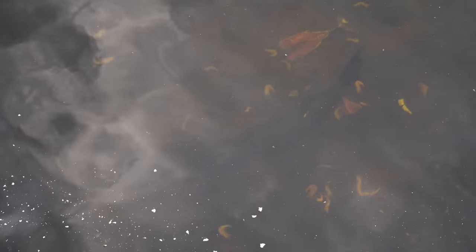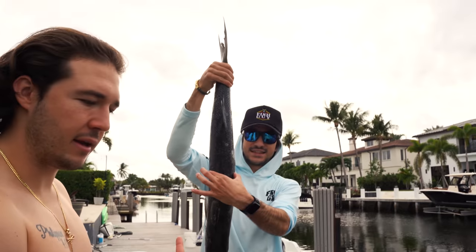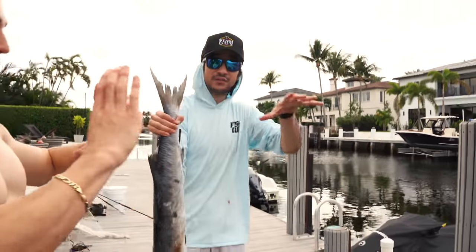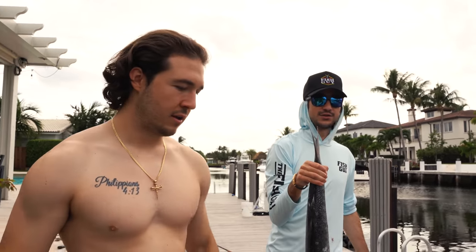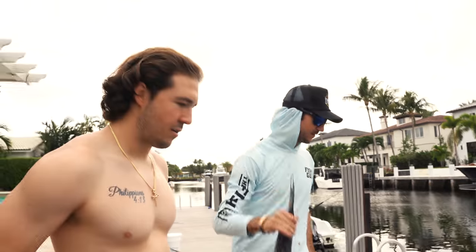Like, we're close to hooking him. This is not even half the size of the one that literally was just at the dock. He could eat that. This thing is thin. That one, you couldn't even fit your hand around it. It was like a tube. That thing was 40-50 pounds, dude. This thing is like, what, 15? We need him to come back.